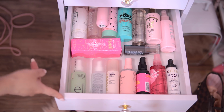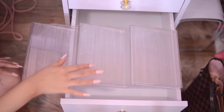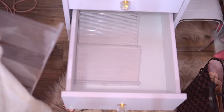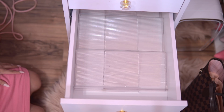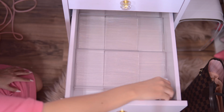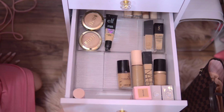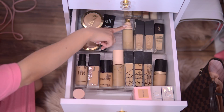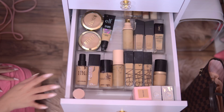So the next drawer is going to be our foundations. This drawer has already been wiped and cleaned, so we're just going to go straight in. Keep this in here. This is from Amazon. I will link it down below. I'm just going to wipe it down. Okay, this will also make it way easier to reach in the back for my foundations, and that's one thing I really wanted. I am missing some foundations in here as well as some lids, so don't mind that, but I really do like this. I feel like now I can see everything and I have room to add even more foundations.